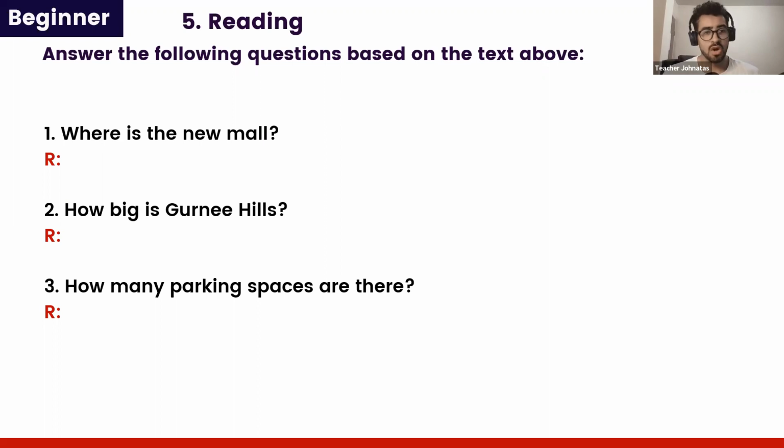Então, primeira pergunta, onde fica esse shopping mall? Where is the new mall? Pausa o vídeo porque eu vou dar a resposta já, ok? E aí você pausa e volta lá no vídeo para você encontrar a resposta e responder. Ok? Que eu já vou dar, eu vou lendo e vou dando a resposta. Você vai voltando e vai pausando para não ver a resposta antes, tá? Where is the new mall?